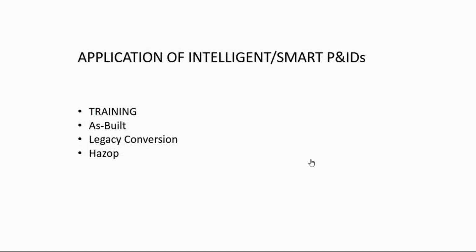So this was all related to the different key features of CADISON P&ID. There are different types of applications which can be used from intelligent and smart P&IDs. First is training. So when plant is in operation and existing users or process engineers know about different plant areas, media, pipelines, and other specifications because they are working on it.